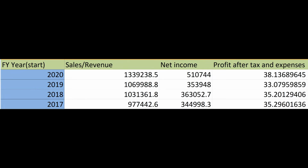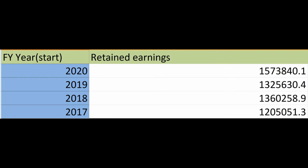Next, we want to look at the profit after tax and expenses. This is a measure of a company's net profitability and we're looking for 20% or higher. Next up is retained earnings. Here we want to see steady growth. If it's not growing steadily, then the money the company is earning is not consistent year on year and can be a result of volatility.